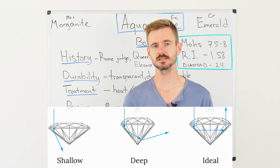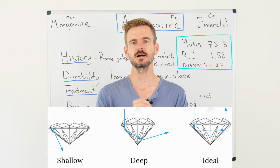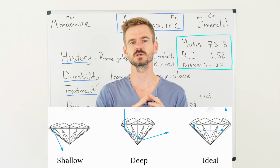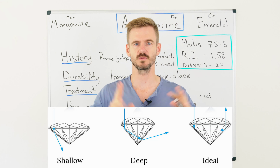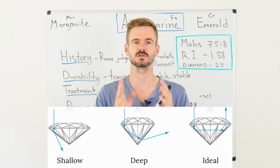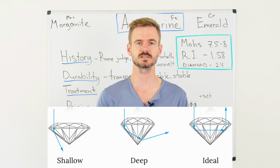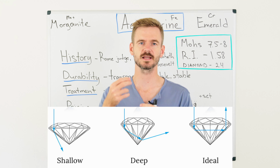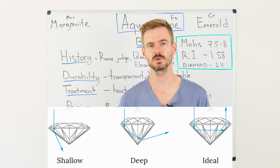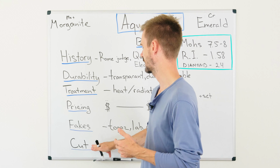If the cut is not ideal, let's say it is shallow or it's too tall, well, in this case, the light that goes into the stone would go out from the other side of it, not from the table. Let's say half of the light would go through the table, and therefore you're going to have half of the sparks of an ideal cut. That's why it's very, very important to have a very good cut of the aquamarine.